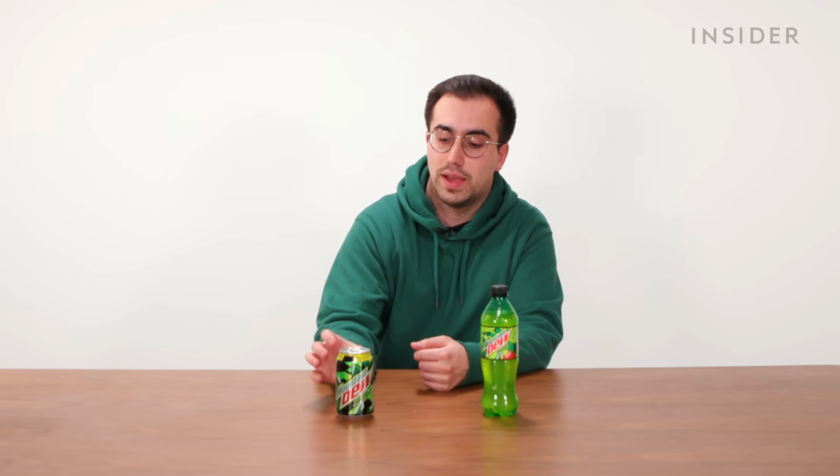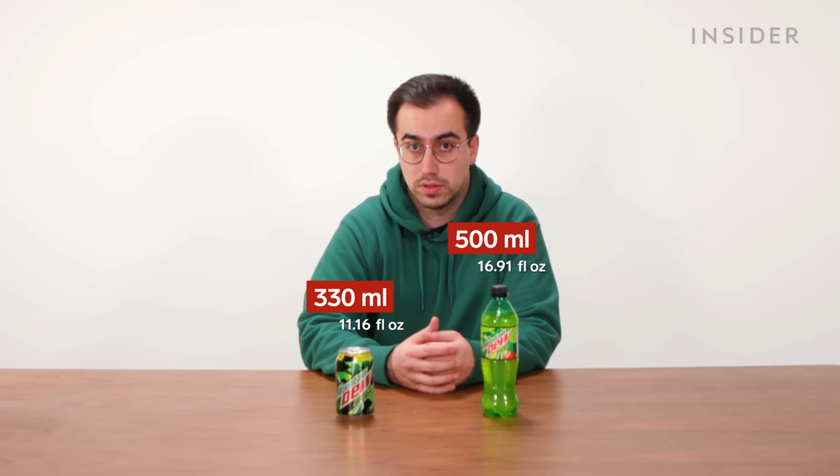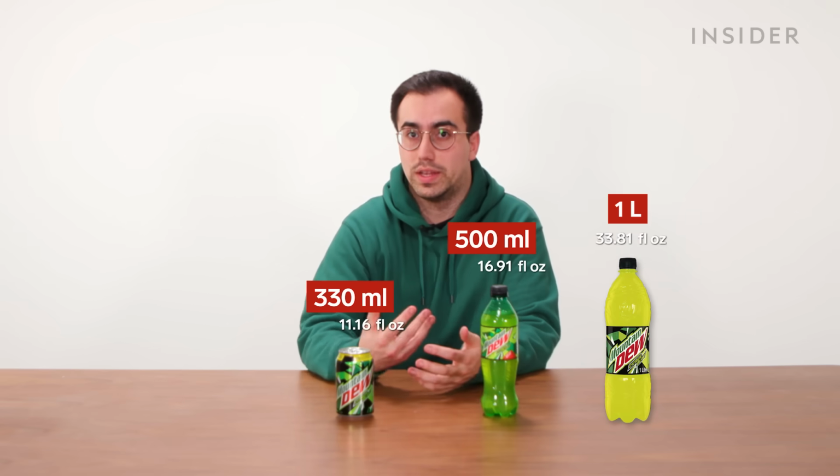In the UK, Mountain Dew comes in 3 portion sizes. Firstly, we have this 330ml can. Then we have a 500ml bottle. Then we have our largest size, which is a 1 litre bottle.